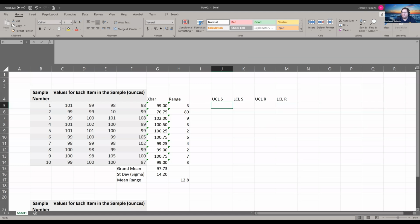Okay. So do you guys remember the formula for the upper control limit? Is it not 3 sigma? You will have 3 sigma in there. Is it just 3 standard deviations? Well, that's part of it. But there's more to the formula to get the upper control limit. So I'm just going to type it in the Excel here.